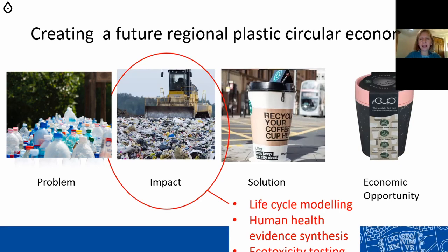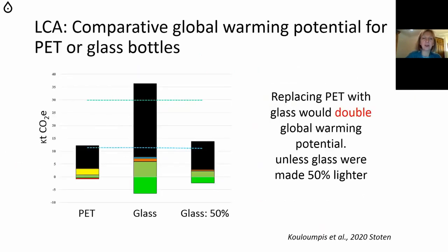So let's look at our first example, the life cycle modelling. These results have been produced by my colleague Zhao Yan at the Environmental Sustainability Institute, who is part of the project. He's been doing life cycle assessments to determine what the effect would be if you took your typical PET plastic bottle in our region and replaced it with glass. What would happen in terms of the environmental impact, including the carbon emissions produced? He took 11 environmental indicators and pushed them together to produce what he called a global warming potential for the different materials.